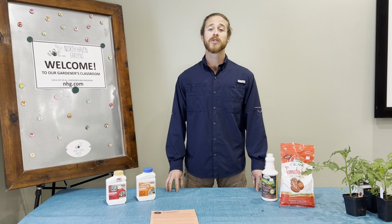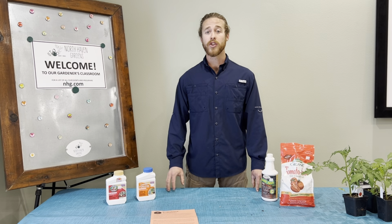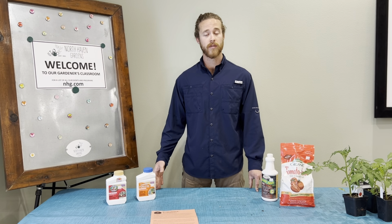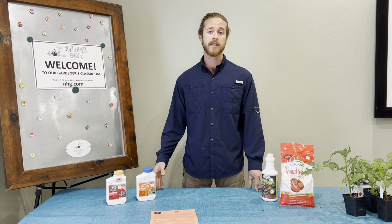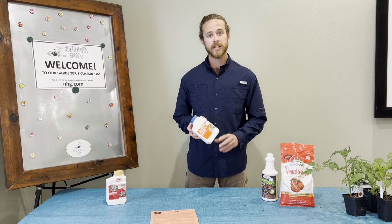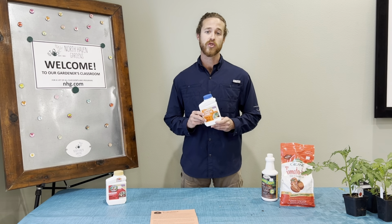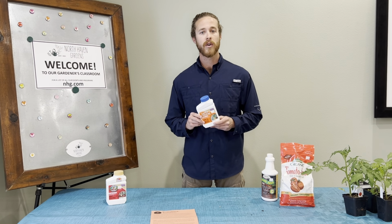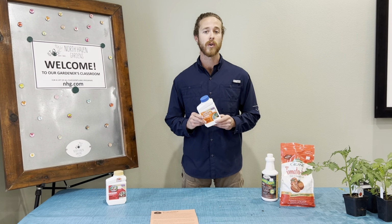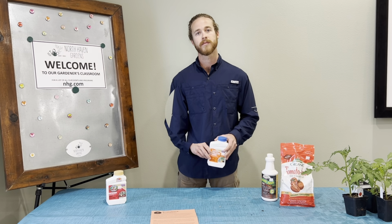So as far as diseases go, our hot, humid growing season here in North Texas makes tomato plants especially vulnerable to fungal diseases such as leaf mildew, as well as blight. This is copper fungicide. This is an effective means of controlling that. The best method though, however, is to continually observe your garden and remove any diseased foliage as soon as possible.